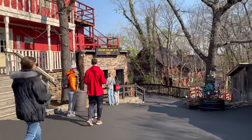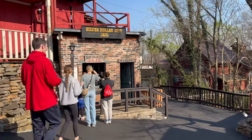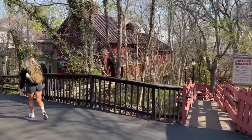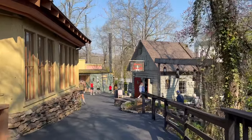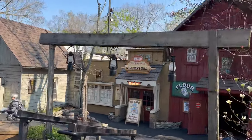Of course, over here to the left, I just gotta look at another photo op. It's the Silver Dollar City Jail. So whoever you don't like in the family, just put him back there and get your photo op there. That's also the end of the suspension bridge. We'll see that a little bit later on our tour here, and just all the fun little detail and decoration that you really will find throughout Silver Dollar City.